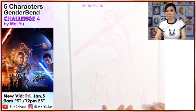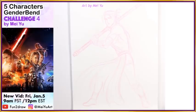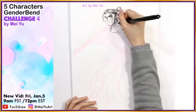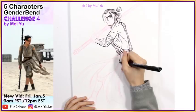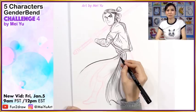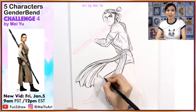How would Ray look like as a man? I try to keep my male Ray's hair very similar to hers, but with some changes. It kind of reminds me of those tough warrior-type characters I've seen before in other shows like Samurai Jack, with their hair just swept back in a ponytail. I also give my character some side fuzz on his jaw.